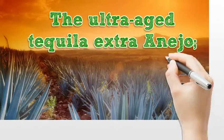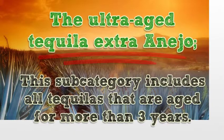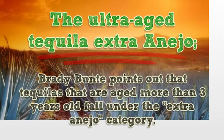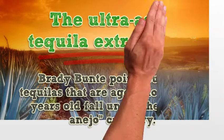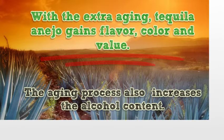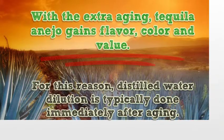The Ultra Aged Tequila Extra Anejo. This subcategory includes all tequilas that are aged for more than 3 years. Brady Bunte points out that tequilas that are aged more than 3 years old fall under the Extra Anejo category. With the extra aging, tequila Anejo gains flavor, color and value. The aging process also increases the alcohol content. For this reason, distilled water dilution is typically done immediately after aging.